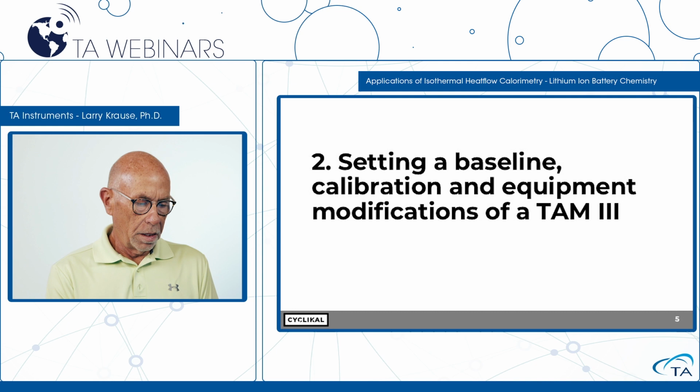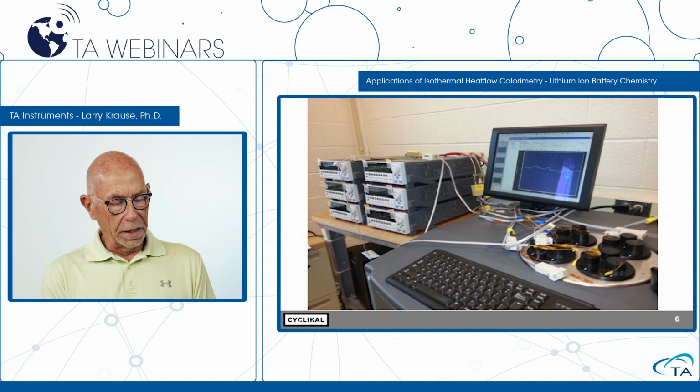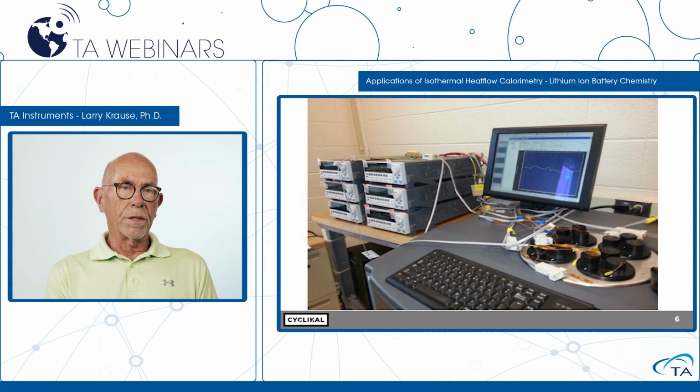So as I said, we have a TAM3, and it's shown here. This is basically a college dormitory-sized refrigerator. The oil bath sits underneath some of the controls on the top. We have 12 calorimeters in this device, 20 milliliter microcalorimeters. And you can see three in this cluster here. There's three over here, three here, and three here.